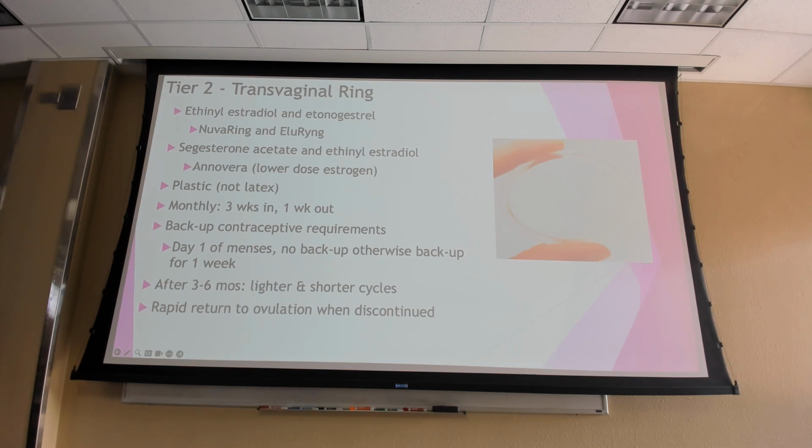We've got a couple of different versions of the transvaginal ring. A couple of them have ethinyl estradiol and etonogestrel, and then the Annovera has a progesterone and then the ethinyl estradiol. So a couple of different components of that progesterone in them. They are made out of plastic, not latex, so they're okay to use for people that have a latex allergy. And the way that both of these are used is 3 weeks in, 1 week out to allow for that withdrawal bleeding.